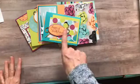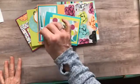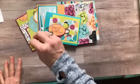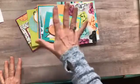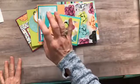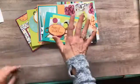Okay. Options number 1 and 2 ship priority mail. They're $7 to ship to you if you're not local. If you would like to just pick the tutorial and the kit up at the stamp studio, just pick studio pickup as the option, and then your shipping fee is waived.